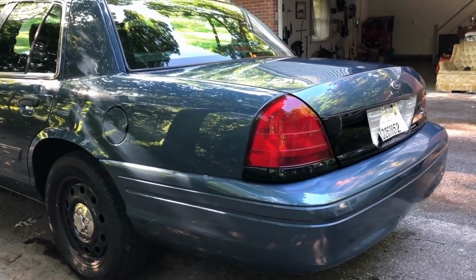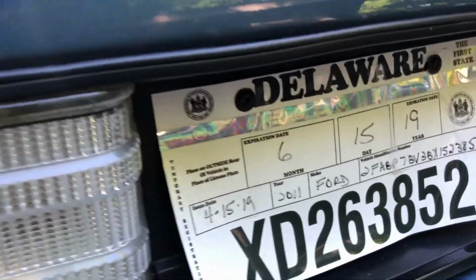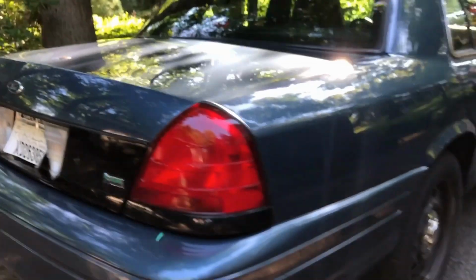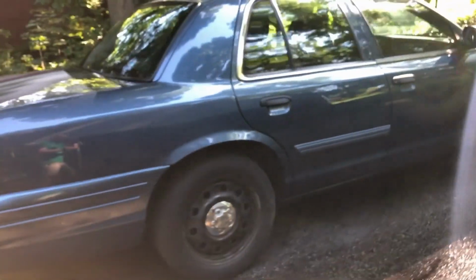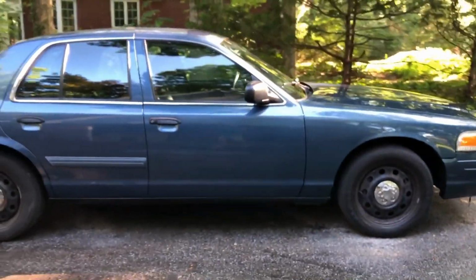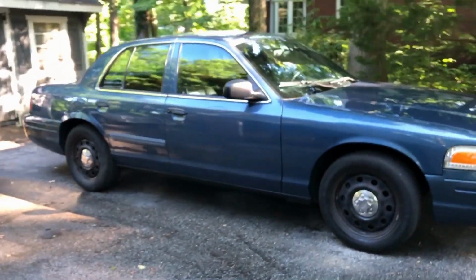When the state sells these cars, they take off everything that's police related to the car. Not just the equipment, but also the stickers and the badging that says Police Interceptor there on the rear sail panel. When I first picked up this car at the auction, it had full wheel covers. And I contacted my buddy Alan, who lives in Tampa, Florida, who also has a YouTube channel under the name The Cop Car. He had a whole bunch of these center caps, and he was kind enough to swap the full wheel covers for the center caps.